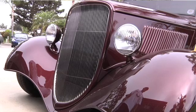I never owned one as a kid, so I wanted one, so I built one for myself, and it looked pretty good, so I said maybe I'll try to make another one. So we've built over 100 of them in the last 30 years.